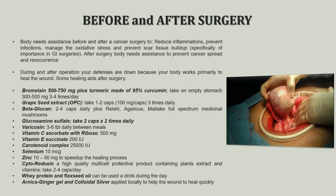And we also need to support our bodies, especially before and after surgeries, because our body needs assistance after those cancer surgeries due to the inflammation risk. We need to reduce this. We also need to prevent infections. We need to manage the oxidative stress and prevent scar tissue buildup, specifically of importance after gastrointestinal surgeries.